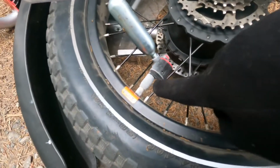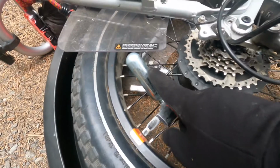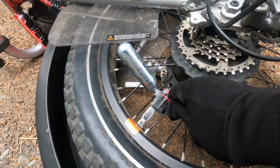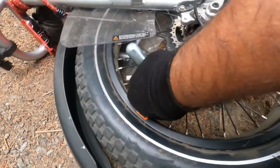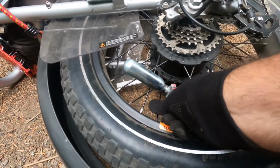So last time I used CO2, I was told that my hands would freeze, but I didn't understand what that meant. So here you see, it's all frostbite, because it's so cold. These are all frostbites. That's how cold this thing gets. That's all frozen. When you use CO2, this is what happens. So anyways, that's where we are, all done.